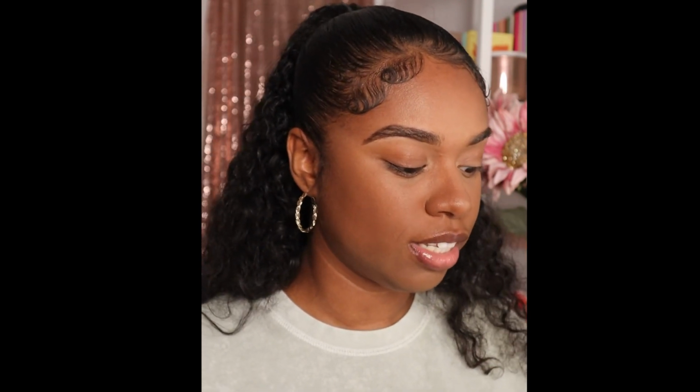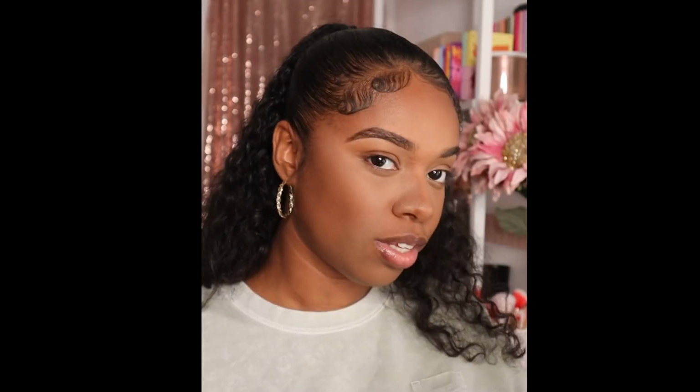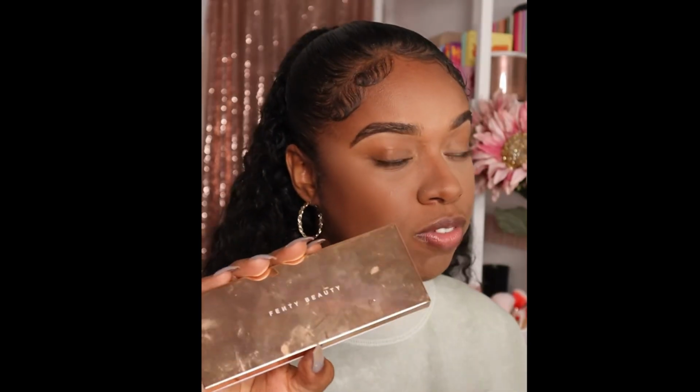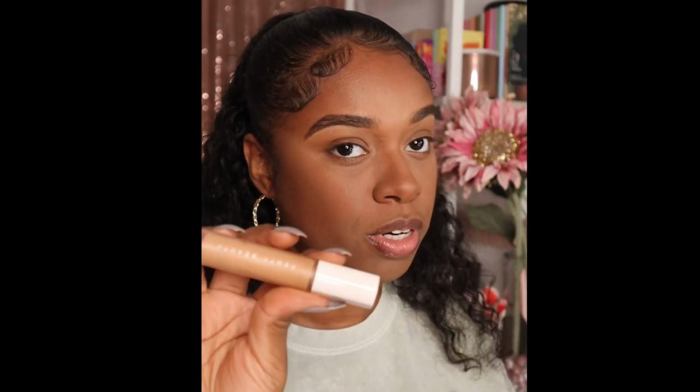Y'all can get tired of me in this powder, but I'm gonna go back in with my Hourglass powder and set my concealer. Like, do y'all see that? Next, I'm going with the Fenty Sunstalker Face and Eye Palette. Setting spray again. So I'm gonna prime my eyelids.